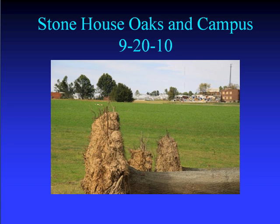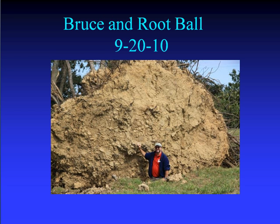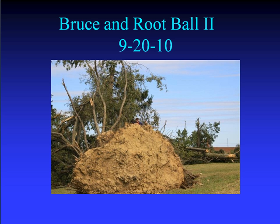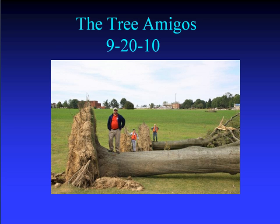These three big oaks behind the stone house, and just looking at Bruce Cubberly, Kathy Herms, and John Cardina standing at the base of those trees, and just getting an idea of the trees that were uprooted. Bruce up on top of one of these, John Cardina with Selby Hall in the background with this tree, just to give again a scope of the size of these. And there the tree amigos are.